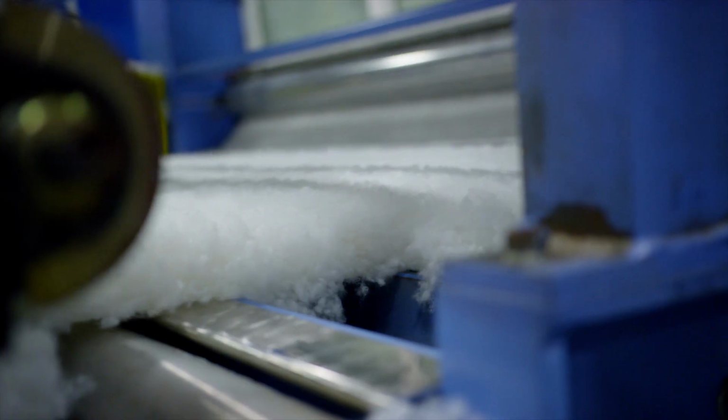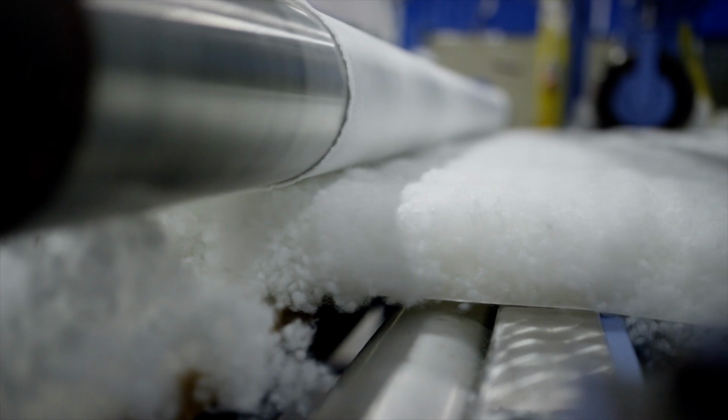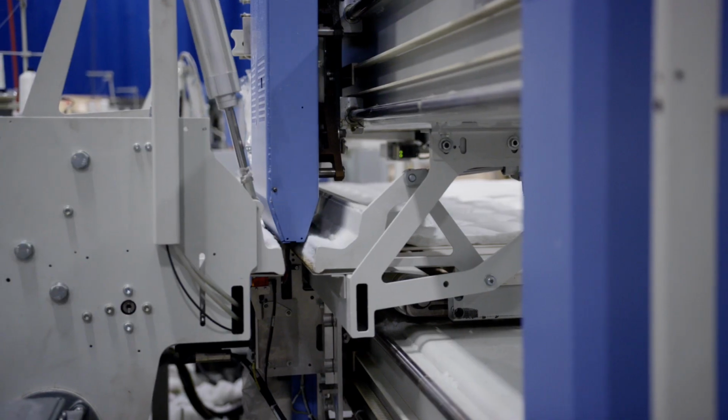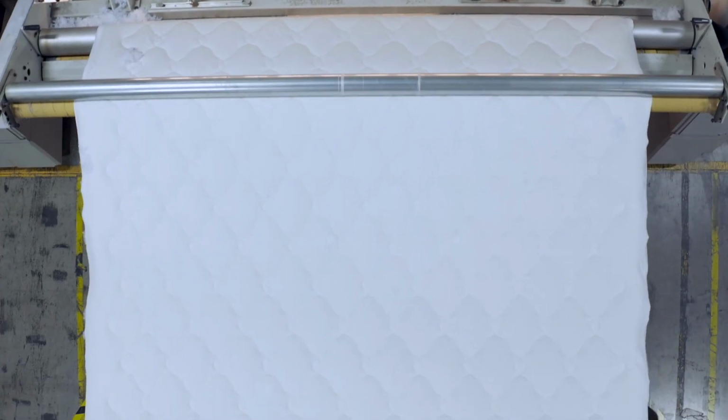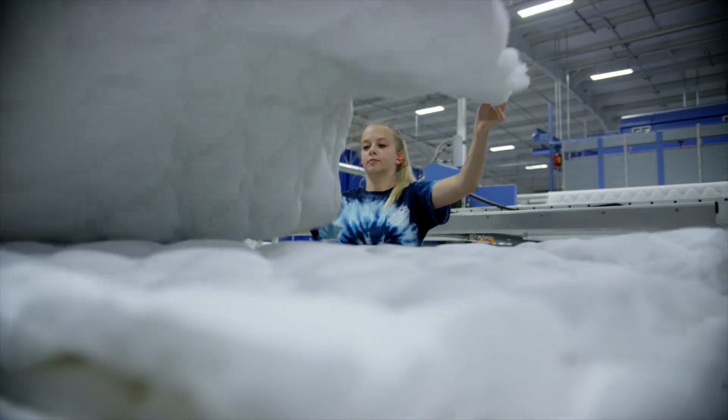Even with the technology used to create the precise specifications, eLuxury still depends on a team of skilled experts to make sure that every cut, stitch, and measurement is exactly up to the standard that their customers have come to expect from these mattress pads.